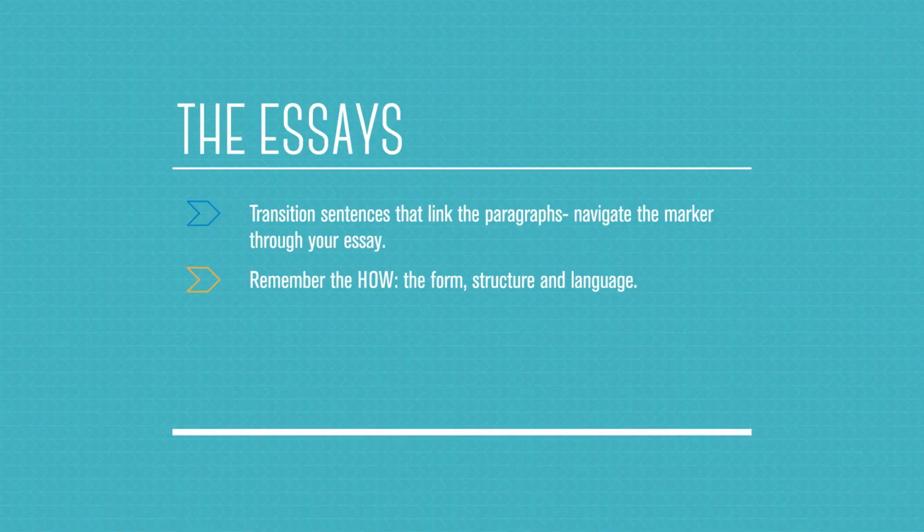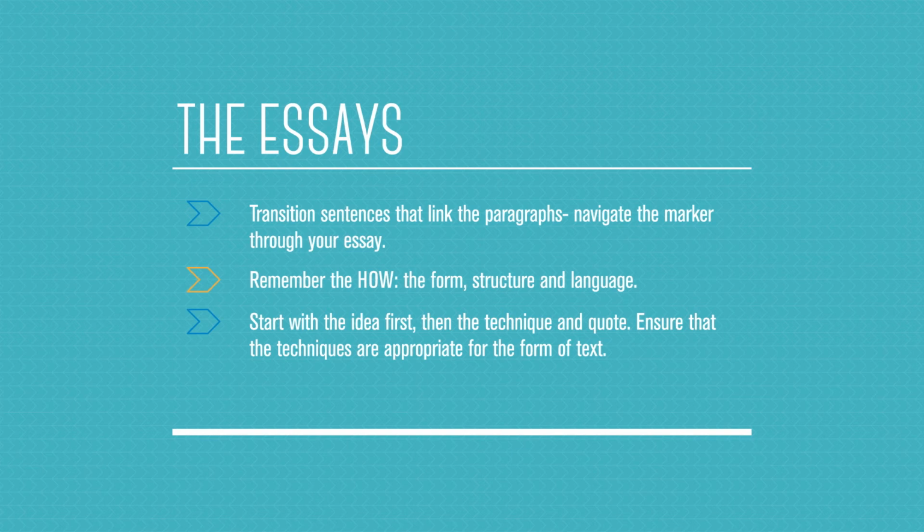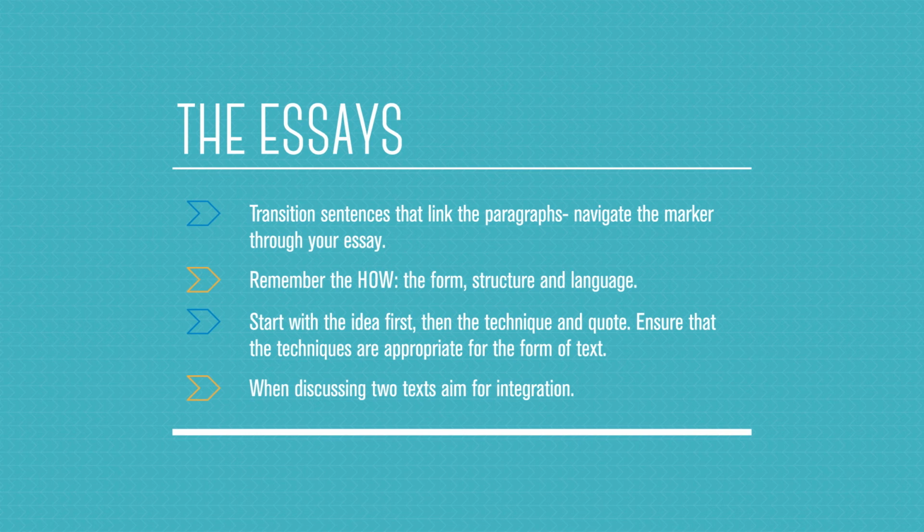So once you've got that first, you're not going to start with a technique, you're going to start with the idea. So you're privileging ideas in your essay writing. So you start with the idea first, then the technique in a quote, and the meaning that's conveyed again. And ensure that they're appropriate for the form of the text. For example, if you're doing a film, yes, you can do language features, but you must do the film language, the film techniques. If you're doing drama, don't ignore dramatic techniques. And also, if you've got a Module A with a comparative study and Module C where you've got text of your own choosing, make sure you're aiming for integration, so you're discussing the two texts together. Moving between them becomes really important. Again, I'll talk more about that in Mod A and in Mod C.